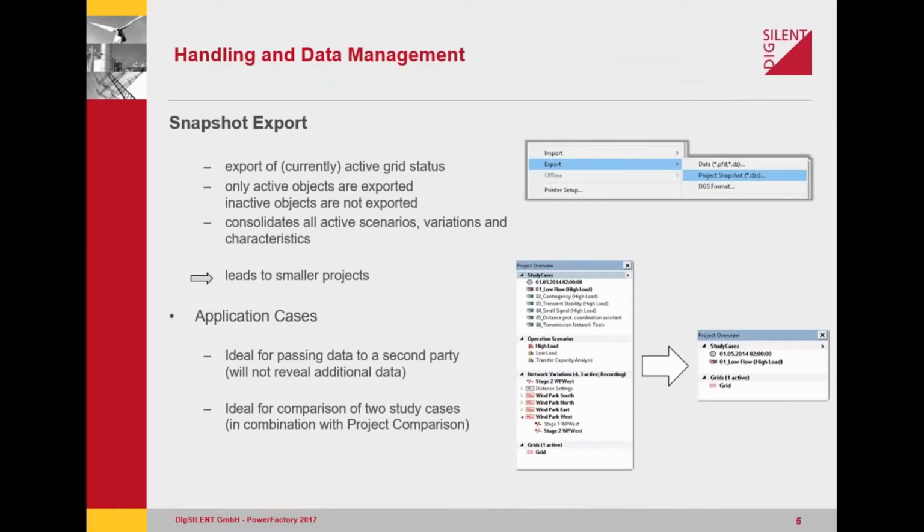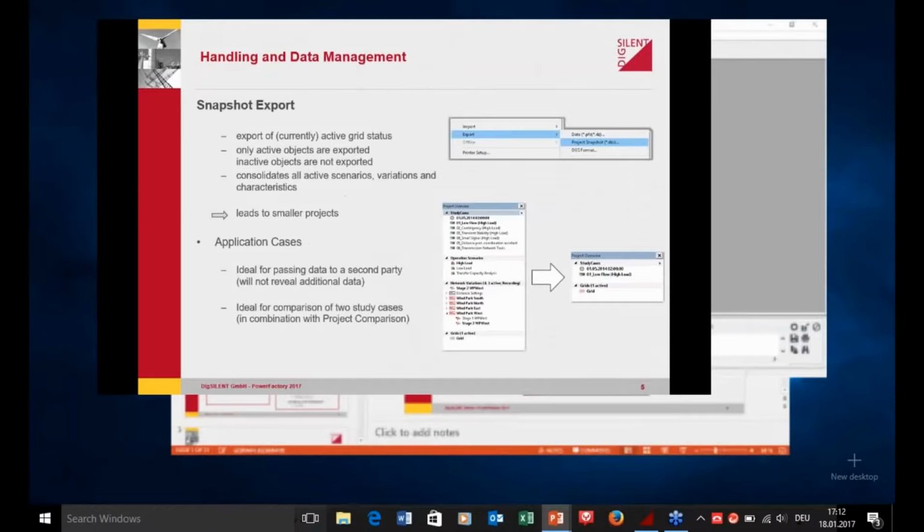Snapshot export. PowerFactory 2017 offers a new method for exporting and sharing project information. The Snapshot export function enables the currently active status of a project to be exported, such that only the relevant objects are included. Scenarios, variations, and characteristics are all consolidated. A project exported in this way is potentially a much smaller file, which nevertheless, when re-imported into PowerFactory, can be used to reproduce analysis carried out in the original project study case.